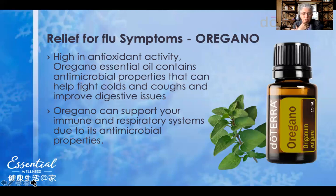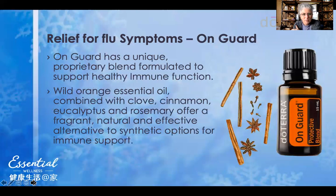Yeah. So oregano is very useful, but its smell is one of those ones that you either like or you don't like. The other oil is a blend. It's called On Guard. Let me see if I've got tea tree, frankincense. Yep, that's the last oil, On Guard. And it's a blend of cinnamon and clove. It's also a very pungent oil. I think it's also got some orange in it as well.